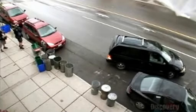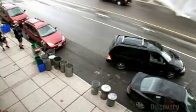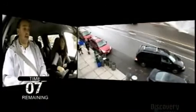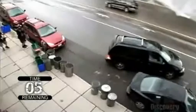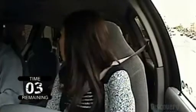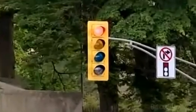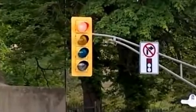For this challenge, the drivers have 1 minute to back in. Emily has 9 seconds left. Come out. Straight back. Emily's time slowly runs out. If drivers fail to park, they must go around the block and try again. Wait. Emily needs to turn right, which, according to this sign, is illegal when the light is red.